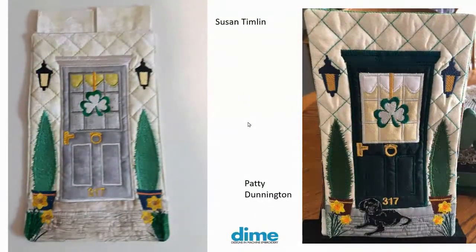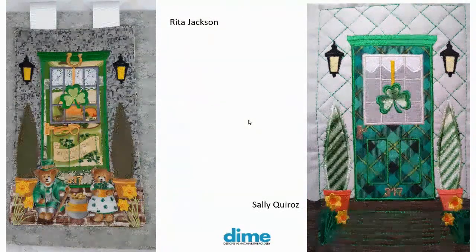Susan Tillman is kind of gray on gray. I like that, really beautiful. And then Patty Dunnington has also a very pale yellow window. I love that. And she added a beautiful, I'm going to guess it's a Labrador, but maybe not, a puppy on the front stoop. Very nice. And then Rita Jackson on the left-hand side. Look how colorful and full of fun that example is.